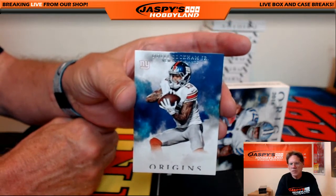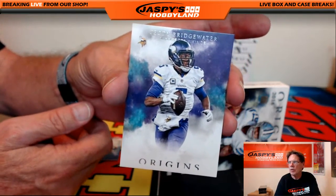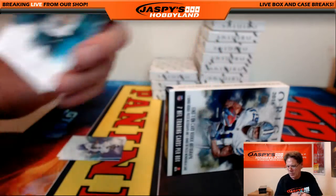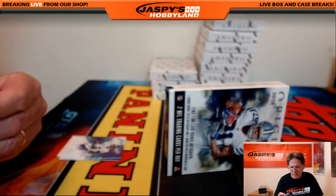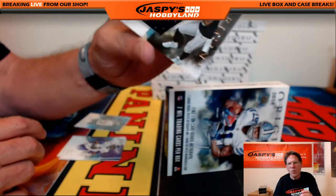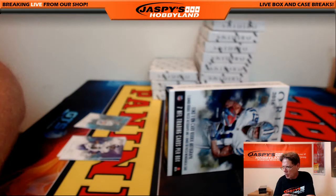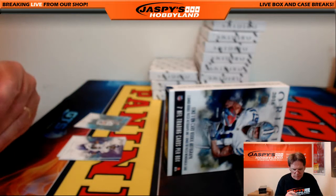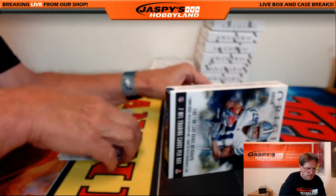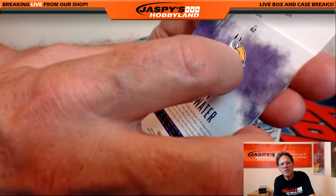Odell Beckham Jr., Giants. Teddy Bridgewater. Out of 60, Sam Bradford. We're getting some Eagles, maybe not the Eagles you want, David, but we're getting some Eagles. 91 of 149, DeAndre Washington for the Oakland Raiders. Colossal jumbo patch. Oakland, Lee. And we have redemption, folks. Rookie jumbo patch auto number 37, Jonathan Williams.